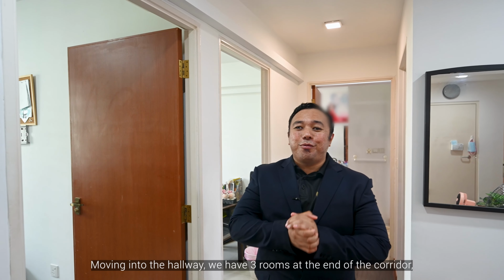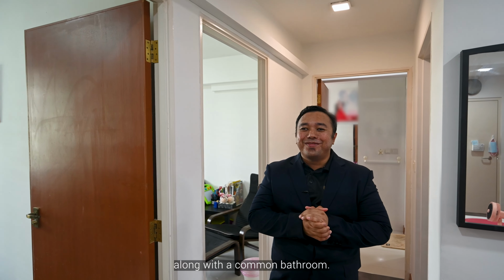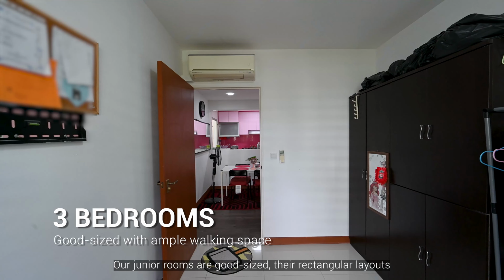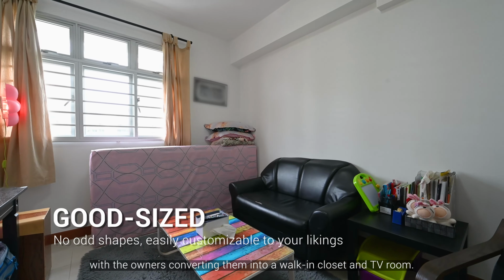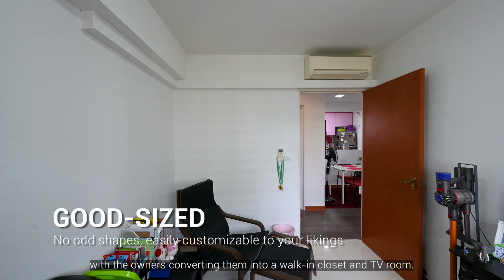Moving into the hallway, we have 3 rooms at the end of the corridor, along with the common bathroom. Our junior rooms are good size, their rectangular layouts comfortably fitting a queen-size bed. As you can see, the rooms are also highly versatile, with the owners converting them into a walk-in closet and TV room.